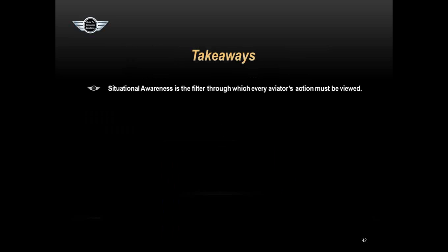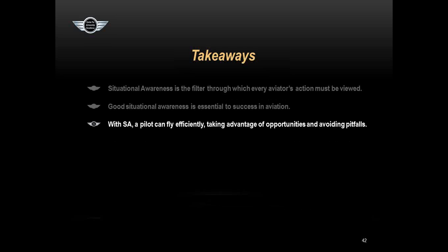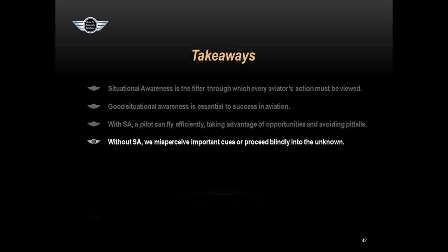Situational awareness is the filter through which every aviator's action must be viewed. Good situational awareness is essential to success in aviation. With SA, a pilot can fly efficiently, taking advantage of opportunities and avoiding pitfalls. Without SA, we misperceive important cues or proceed blindly into the unknown, which is basically what this guy just did.